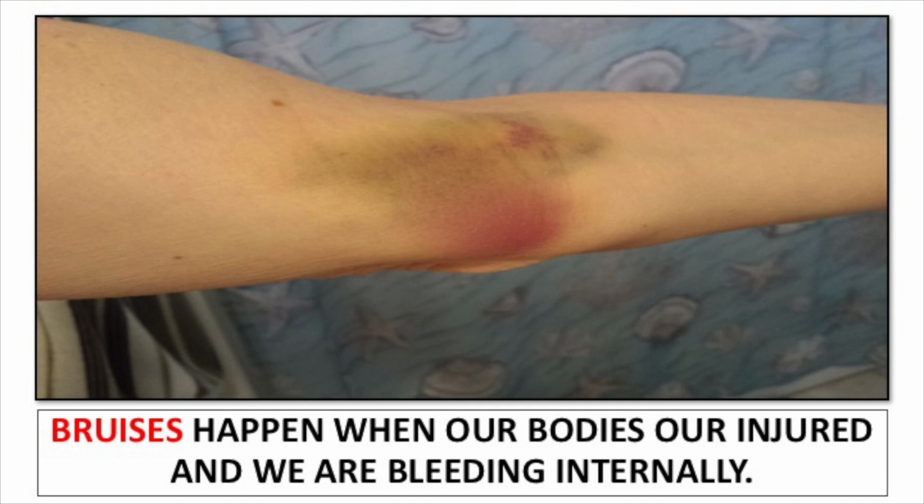Bruises happen when our bodies are injured and we are bleeding internally. What's happening is we're bleeding, but the blood hasn't come out of the skin because we're not cut. We're bleeding underneath our skin. So you can see here all the different colours, and this is blood underneath the skin. Usually for a few days, and then it gets better.